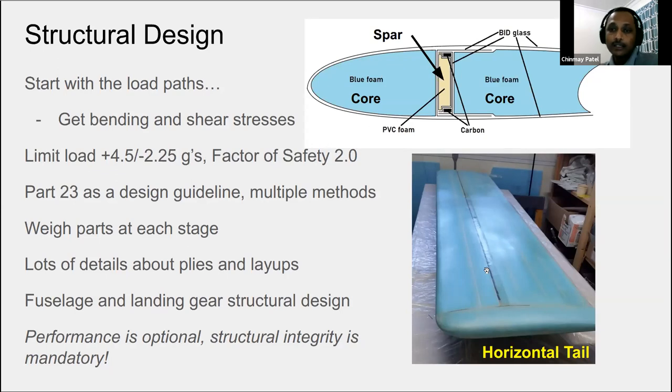Incidentally, 90% of this layup was done by my wife because I was busy mixing epoxy and cutting the fiberglass. So it's good to have help, especially during the beginning stages of the project.